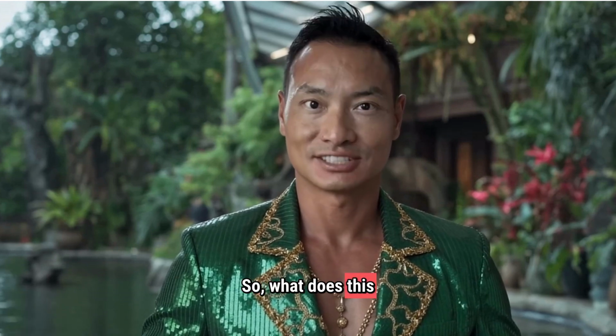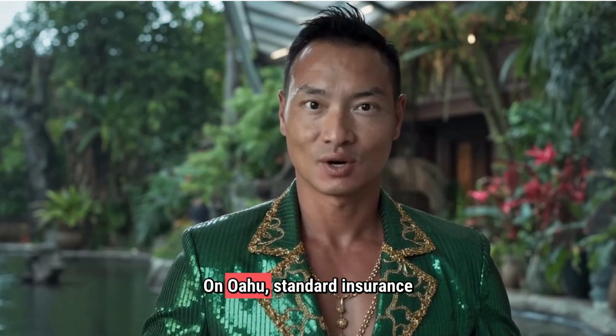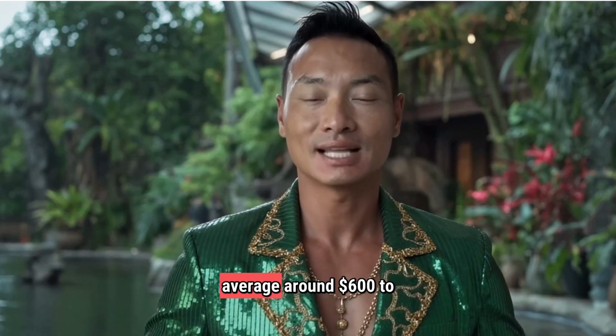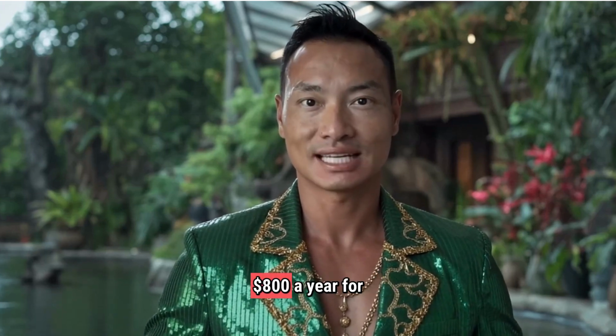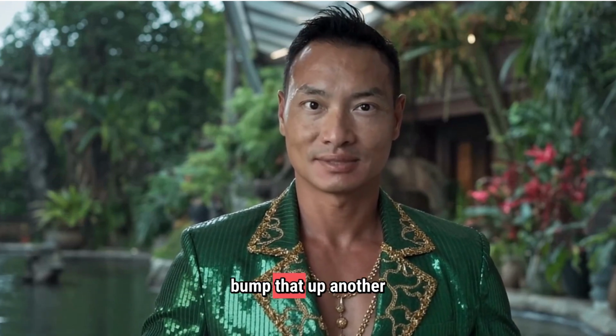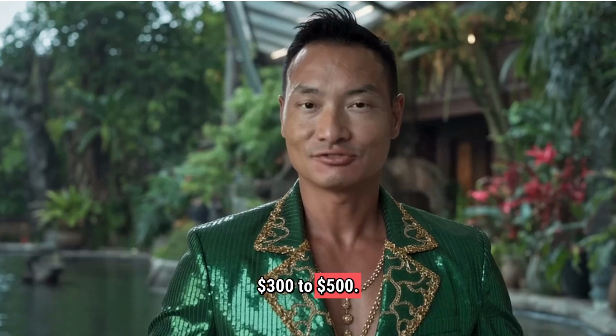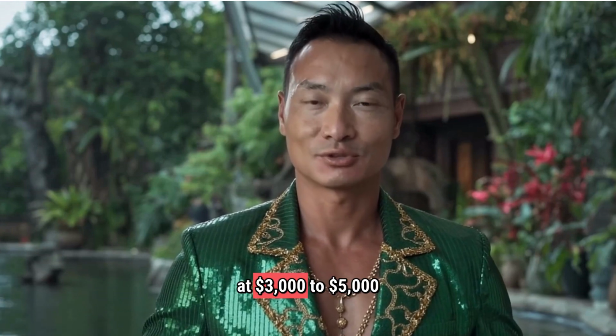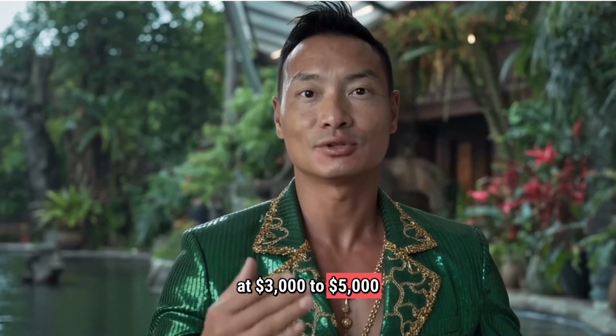So what does this peace of mind cost? On Oahu, standard insurance is actually surprisingly cheap, sometimes averaging around $600 to $800 a year for basic coverage. But once you add hurricane, bump that up another $300 to $500. Flood, add another $500. Lava zone 1 or 2, you could be looking at $3,000 to $5,000 a year easy.